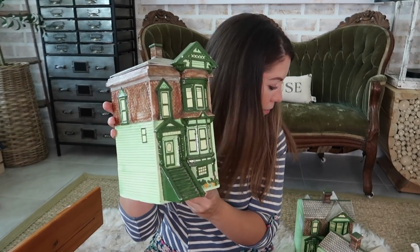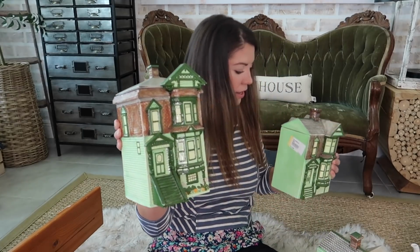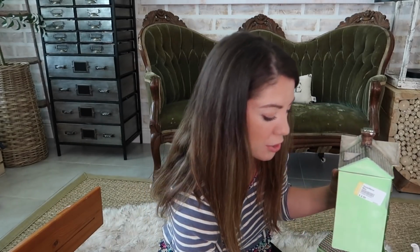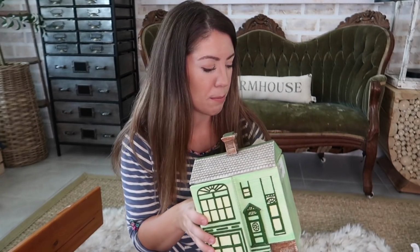And so this is the first one. I think this is the tallest. And then we have this one. How adorable. They're all the same shade of greenish brown. Hold on. So those two, and then this one as well. So I will set all of them up together, and I think that's just going to look so adorable. They were $4.99 a piece.